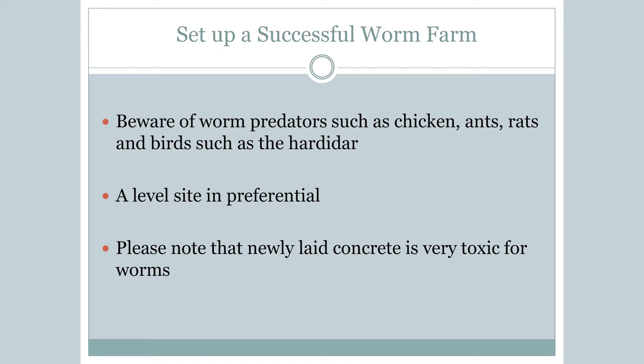Rats, we can put down all sorts of things. And birds such as hadedas. Hadedas love worms. Hadedas have got long beaks like this. And you hear them go, ka-ka, ka-ka, and they'll take your worms. Okay? That's what they'll do. And not one, not two, thousands of hadedas will come. So our growth rate of between 60 and 99 times in 12 weeks will disappear because the hadedas will eat them. They'll say, this is lekker. And they'll make lots of babies and they'll eat lots of worms. So be careful.